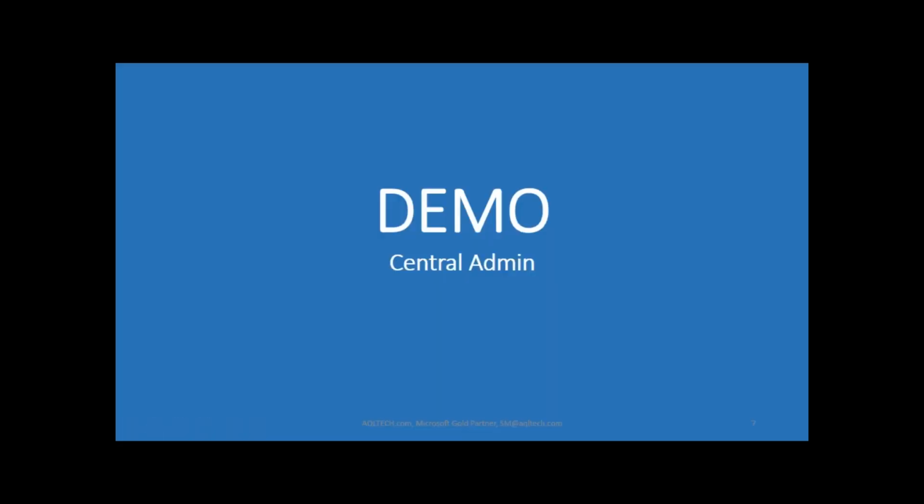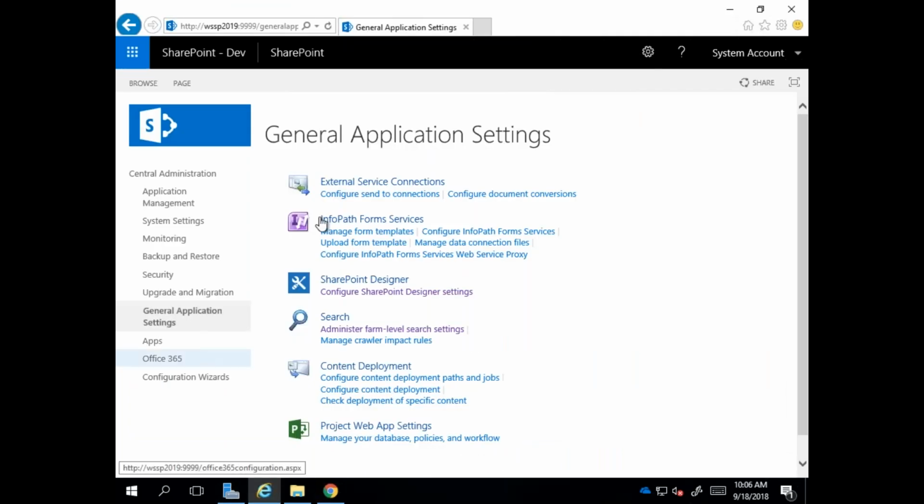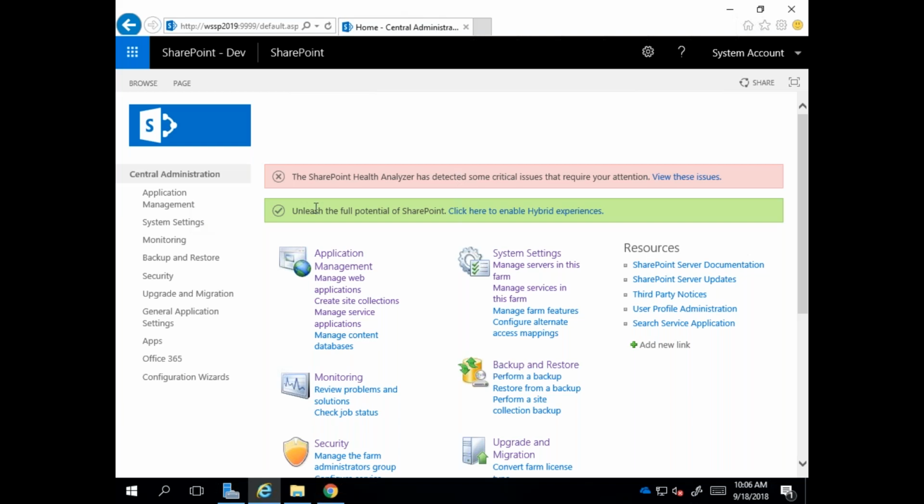Let's do a real quick demo. Let's take a look at SharePoint Central Administration, and you're going to see that there really is not much change on the Central Administration side. This is my Azure virtual machine in which I have installed SharePoint 2019. Looking at the Central Administration, as soon as I go in here, the first thing that you're going to see is: unleash the full potential of SharePoint. Click here to enable hybrid experience. So it's all about trying to go hybrid. It's all about connecting to SharePoint Online as much as possible. It's about trying to use the features of Office 365 within SharePoint on-prem as well.